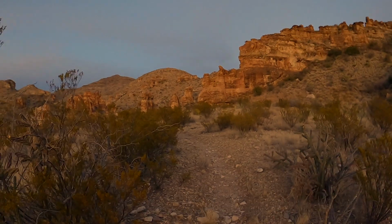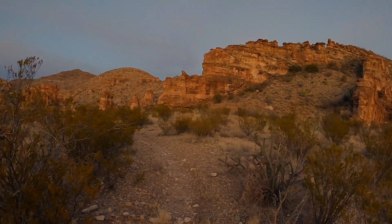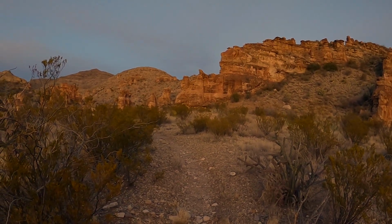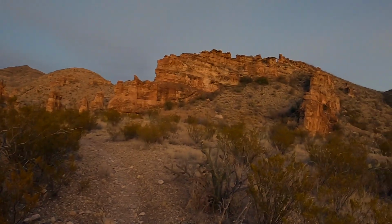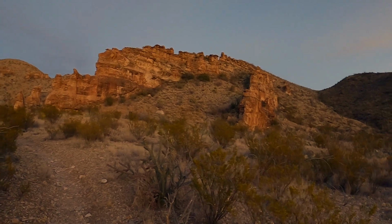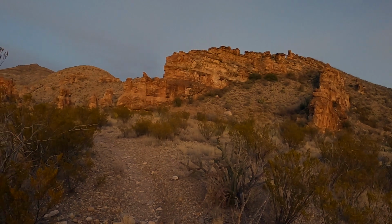I know my camera and the GoPro are not capturing the color of these rocks. They're really pretty. See what I can do editing to get it close to natural, but it's an amazing little area. I've been coming here all my life and had no idea this was here. And it's only a mile off the road.